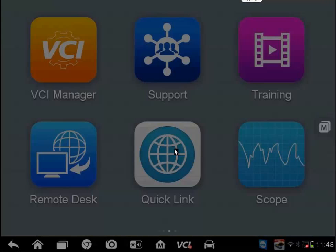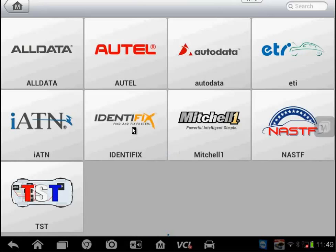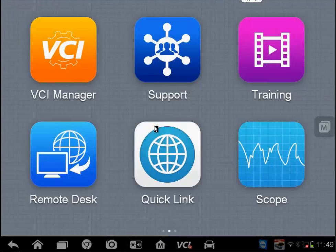Quick links, very self-explanatory. It just gives you quick links to the Autel website, All Data software. This is like the Bible reference of every mechanic. You guys need this software to check wiring diagrams, troubleshooting procedures. And what's great is you can download this right onto the tablet, so you don't have to, like, most guys will have this on their desktop. Here you can have it right there, and you could zoom in and out with the pinch of a screen. It's very simple, you guys, and it makes your life a lot easier.